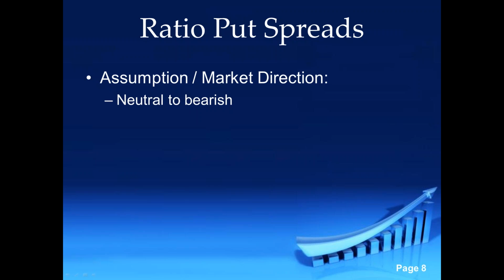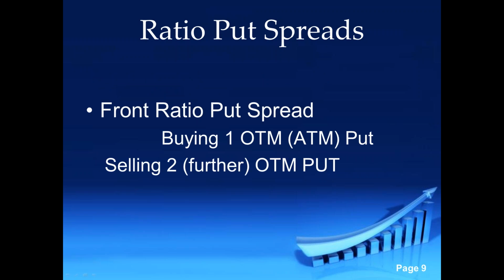If you take anything away from that, anytime you're doing a ratio put spread or even a ratio call spread, do it at least for no cost, which is $0, and that's not including commissions, or a credit, so that you can justify that extra risk. So basically what I'm saying is we're buying one out of the money or at the money put and selling two further out of the money puts.